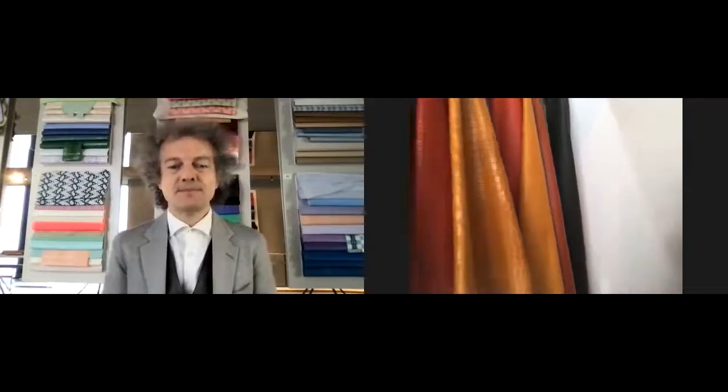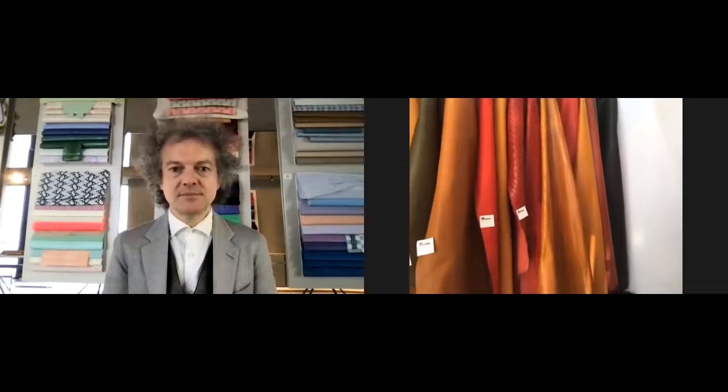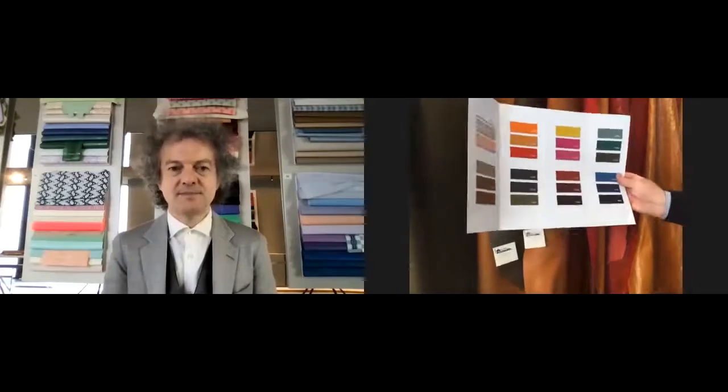Are these articles available in different colors? Can we see a color card, please? Yes, we have our general color cards also. This is the color card. Okay.